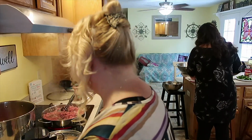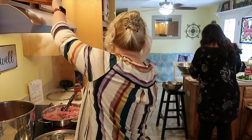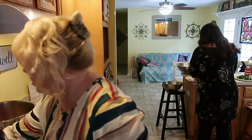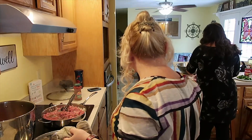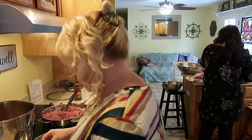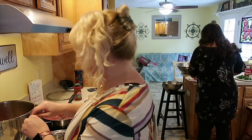And you could do this with a pork roast, or sometimes you could get the pork stew meat. It's already cut up for you, so that makes it super easy. Sometimes that ends up being not that much more expensive, and then sometimes it's like, well, I'll just cut it myself. Or you can get pork chops. It doesn't matter. So any kind of pork.